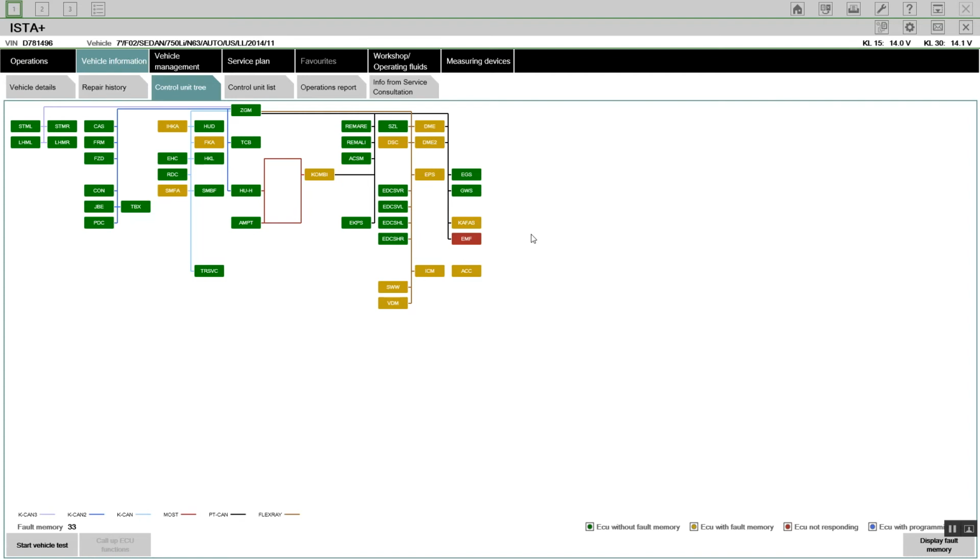If I put this in reverse, see, it jumps back to P because the parking brake signal is probably applied, or the EGS is not seeing the signal from the parking brake. So the EGS puts the car back in P for safety purposes. So we have to start on the parking brake. But the parking brake control module, the EMF, is not working. It's in red right here. That's why the car is basically going back and forth, because this control unit, the EMF, electromechanical parking brake, is not responding.